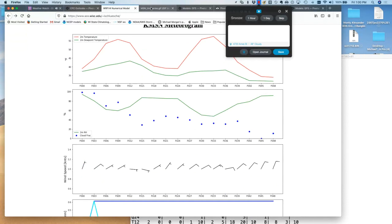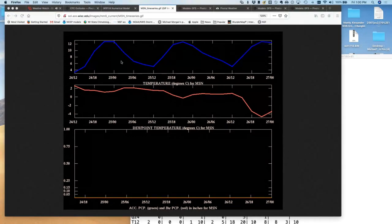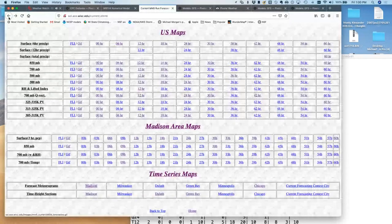Just to go back to the more common one that we've seen, same sort of story going through 60 hours from the MM5 forecast. You can see basically near constant temperatures today, tomorrow, and Saturday. Dew points drying out a little bit, and no precip is forecast, at least by the WRF model, this is in inches. So a nice consistency, now an ensemble of forecasts.